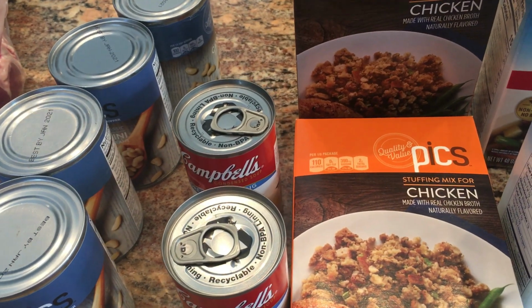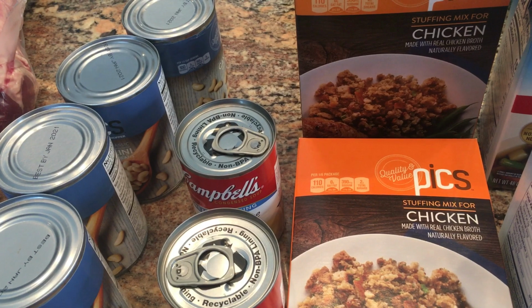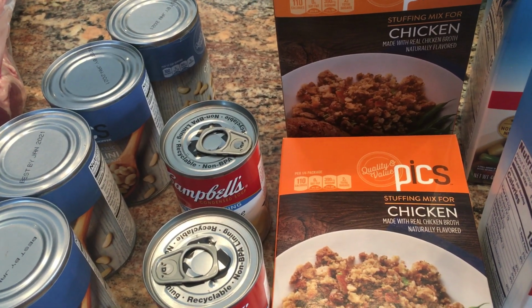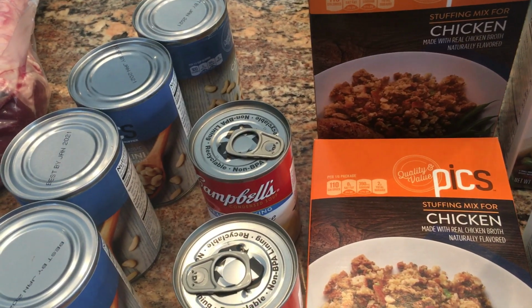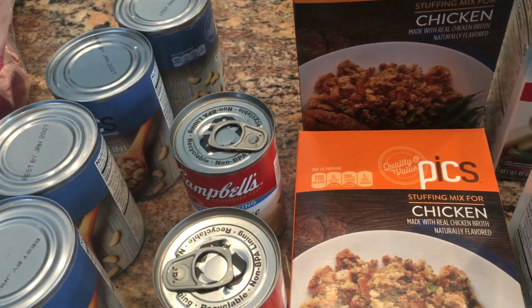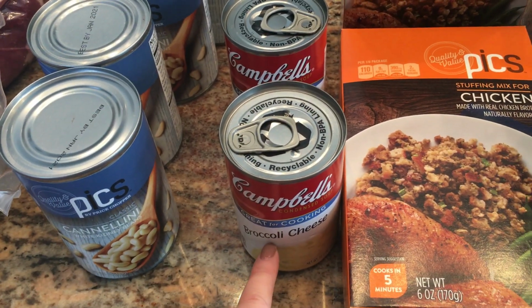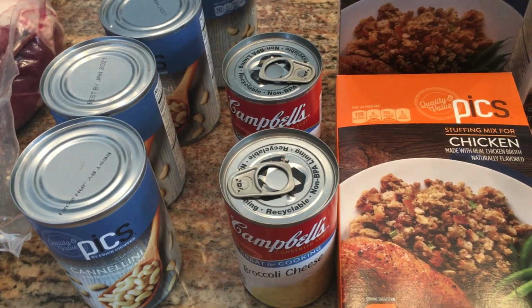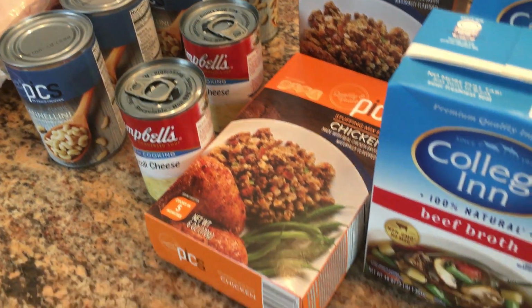I found a new recipe this week in the Taste of Home. They had a contest and it was the award-winning casserole. It reminds me of a take on Chicken Divine, but it's a little different. Anyway, I needed to get some chicken stuffing and some broccoli cheese condensed soup, and I'm going to give it a try. The reviews were outstanding and it looks really easy, super simple. So I'm going to try that this week.